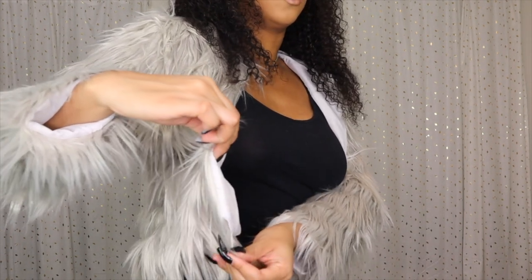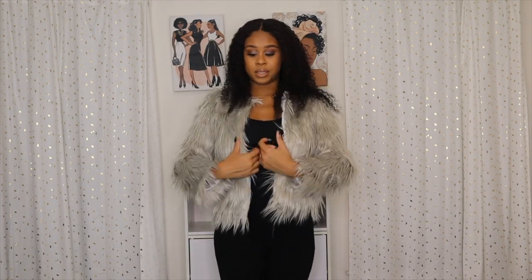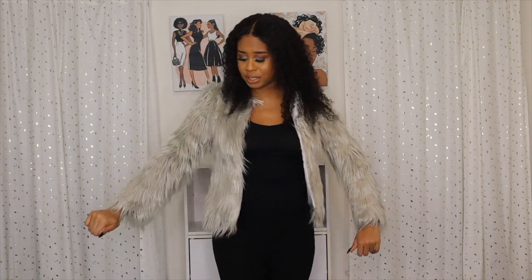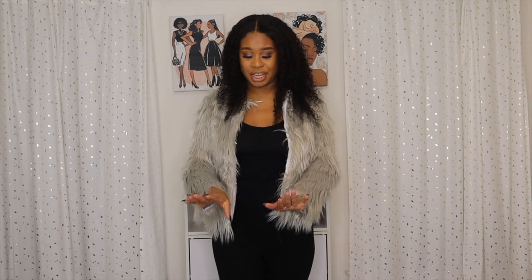This is so thin. You cannot wear this outside without being cold. I'm thinking I'm about to have a cute, gray, big, fluffy jacket. No, I don't know what this is. And it sheds, like every time I move, pieces are falling off, literally. This is terrible.